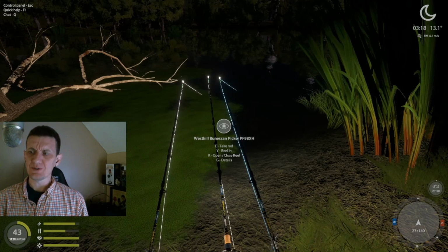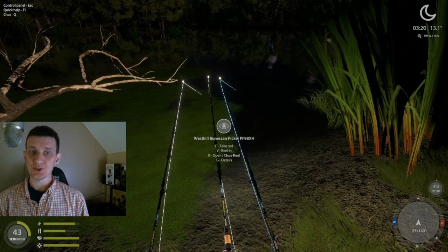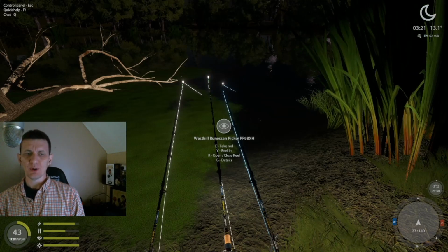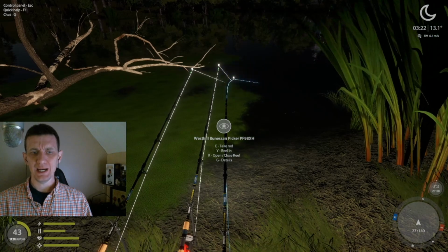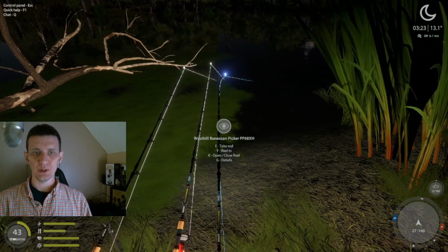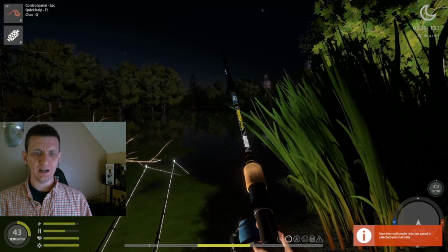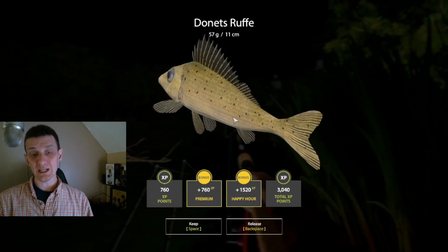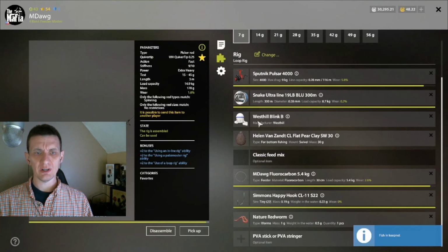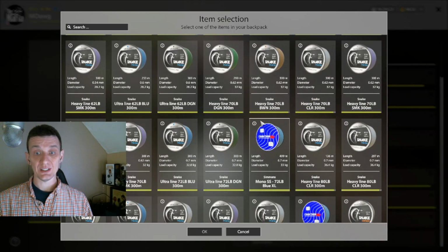So how long do you fish for Donets? It's nighttime only, unless you really want to get lucky and try to catch one at off hours. But for the most part, it's nighttime only, and I would say by 8 or 9 a.m., your chances of catching a nice one at least start going down dramatically. Maybe even before that. All right, what did we get here in our ugly line? Oh, is that another Donets? Okay, so 2 Donets in one night. Even though neither one of them are particularly good Donets, still, that's awesome.